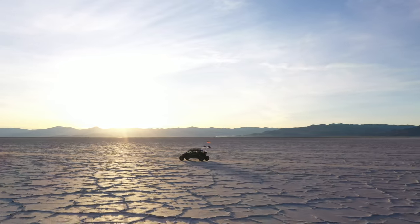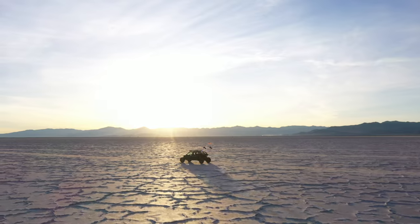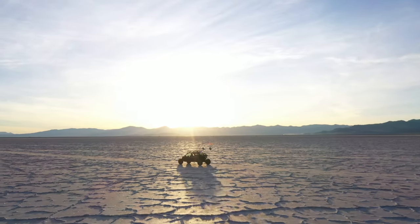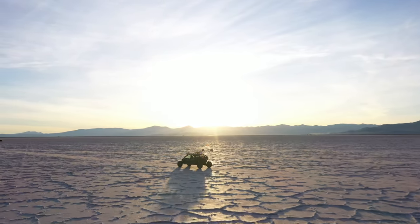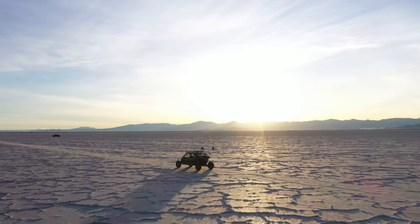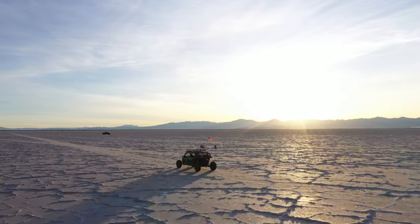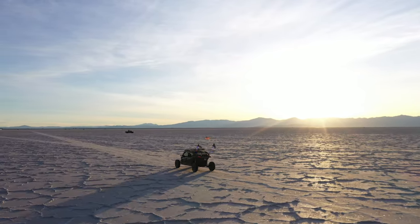Our Can-Am was certainly not the fastest thing to ever race the Bonneville Salt Flats, but it was still really cool to have the ability to lay flat on the gas pedal without having to worry about slamming the brake anytime soon. Bonneville Speedway currently does have a speed limit at an astonishing 1,000 miles per hour, so I think we're safe.